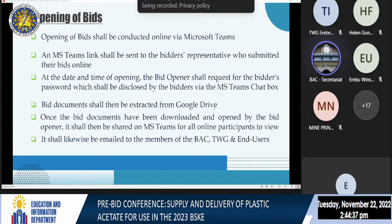Bid documents shall then be extracted from the Google Drive. Once the bid documents have been downloaded and opened by the bid opener, they shall be shared to MS Teams for all online participants to view. It also shall likewise be emailed to the members of the BAC TWG and end user unit.